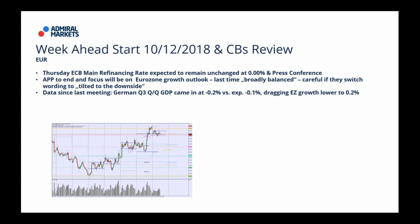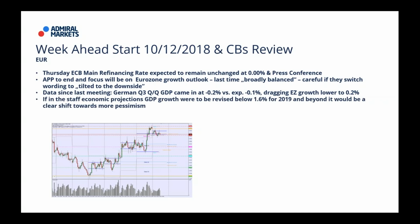So German economic growth, like I said to you guys over and over again here in the last few months, we're seeing Eurozone growth and especially German economic growth stopping. The ECB and the German Bundesbank, they're very eager to say this is only temporary. Well, that's to be seen if it's temporary, but it's dragging Eurozone growth lower to 0.2%.